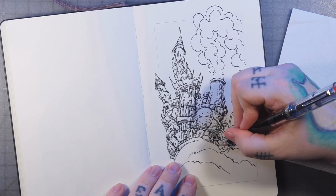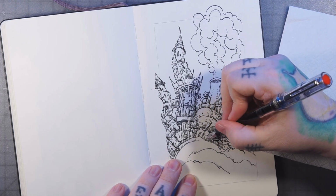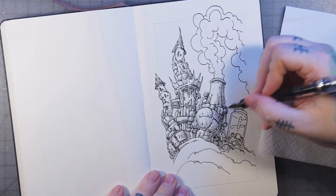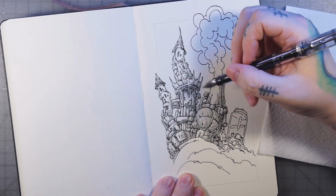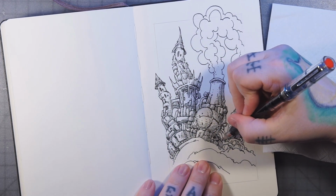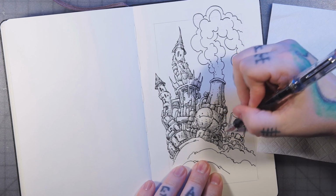Then as we start coming down around to this side, we want to start getting a little bit darker with stuff, because this is the shadowy side. Anywhere where it's going to be in shadow, not too dark, just hatch solid over some stuff, like this tube right here, maybe that's just completely in shadow.